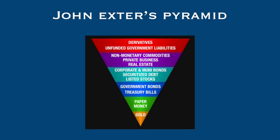To finish off, just going to look at John Exter's pyramid. John Exter used to work as a banker from the 40s until the 60s. He worked for the New York Fed. He helped found the Sri Lanka, or Ceylon as it was called back then, central bank. He worked for major Wall Street banks, and he was a proponent of sound money. And this pyramid corresponds kind of with my views on income, speculation and safety.